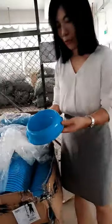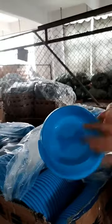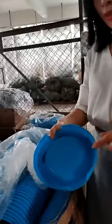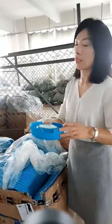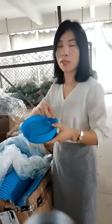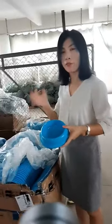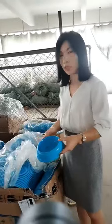Here is also the small round size feeding bowl. It is made of PP in blue color, and the inside is a bowl-shaped deposit. Because this is a semi-production item, when the workers pack them, they will put rubber pins on the bottom to make sure it's anti-slip. This is for the round bowls, the smallest size. We have three sizes: small, medium, and large. This is the small size in solid blue color.